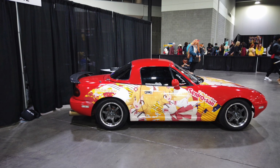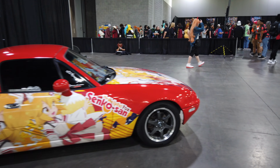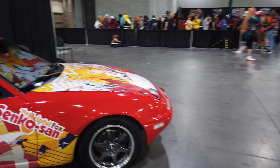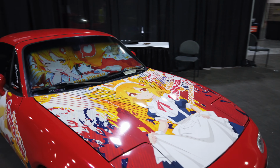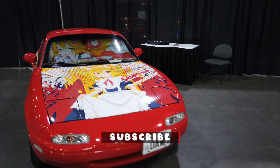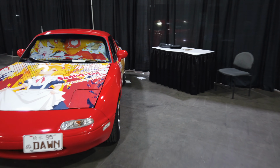Alright guys, well you guys know I love the Miata. This is an NA Miata, the one with the pop-up headlights. And checking out his anime graphic going on here. I'm not familiar with all of the shows, I'm not gonna try to be ignorant, but I do love the Miata.